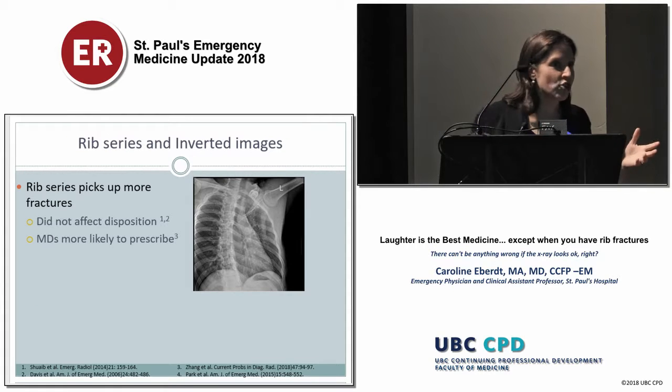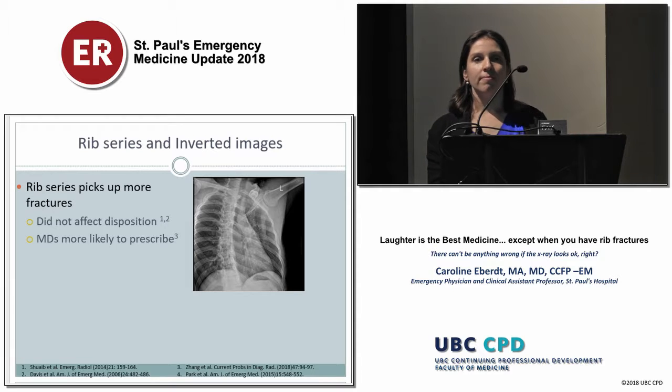So you've got the X-ray. What about a rib series? A rib series, in fact, does pick up a fair amount more rib fractures.